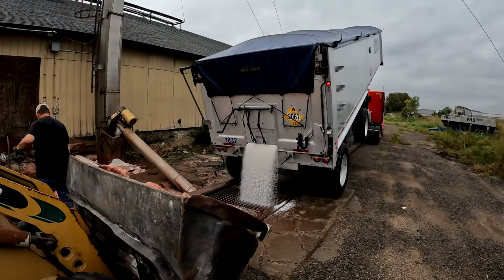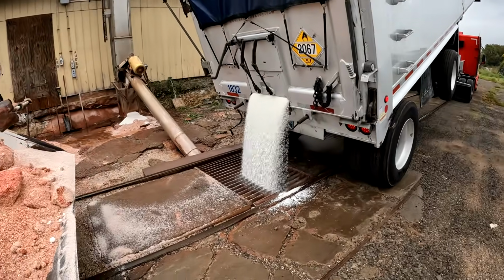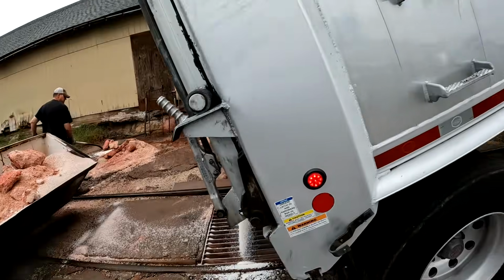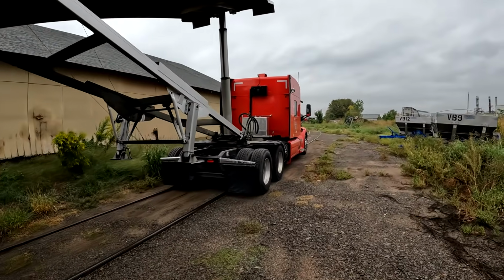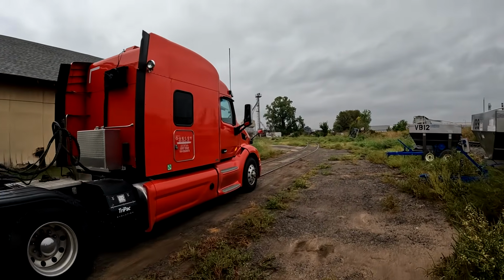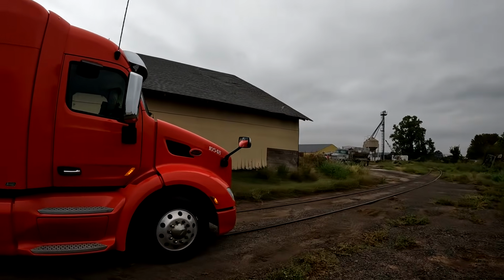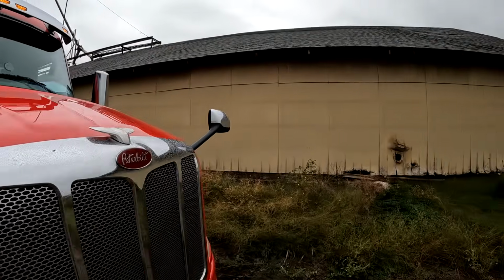So here's a shot from the back of the trailer, just slowly pouring into that pit right there. He's just cleaning up some stuff over here. But that's it. And then when we're empty, I think there's a way we can just circle out that way and back to the scale. So that's how it works.